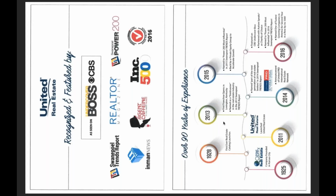Put things in the packet so that they will know who you are and what company you represent. United Real Estate is a huge company. It was founded in 1928, and we were on Undercover Boss. These are two flyers that I came across that I think are absolutely beautiful, very professionally done. Put these in your packets.